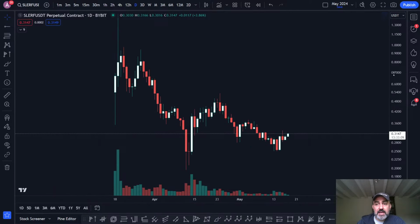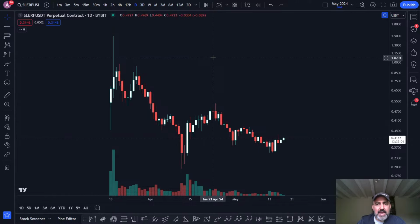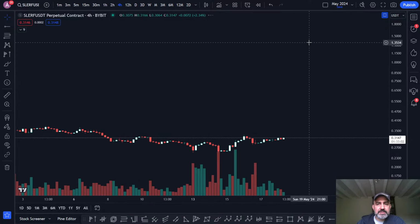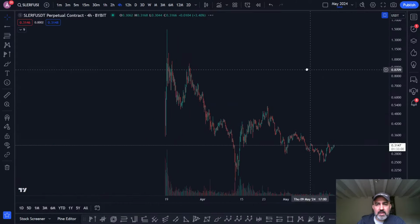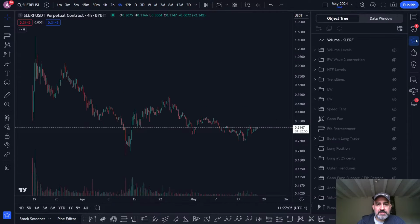Let's see what happens. I know that Bitcoin is going to come into resistance soon, so we have to see how the altcoins react when Bitcoin does come into resistance. And I want to see where the altcoins come into resistance as Bitcoin comes into resistance.